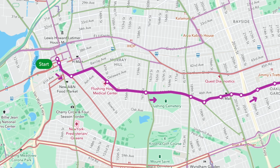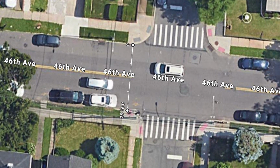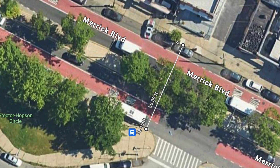If a street is too narrow, I can envision a rush bus trapped behind a local bus. This can definitely happen on, say, 46th Avenue in Queens, but for the most part, these rush routes are being placed on wide boulevards, so that is good.